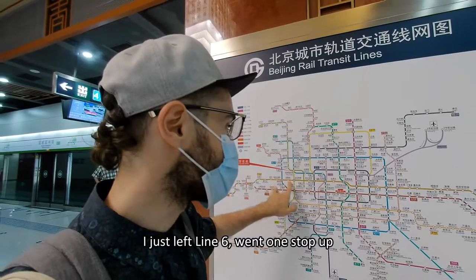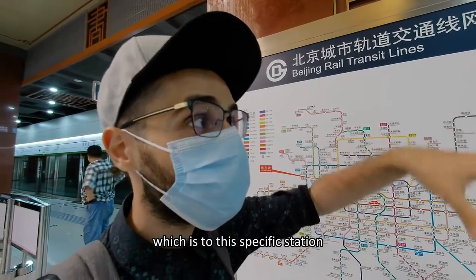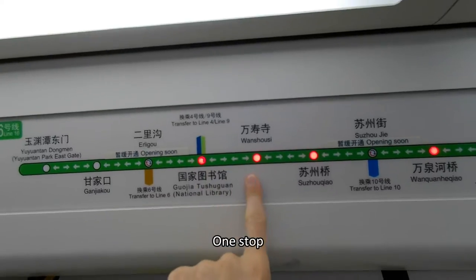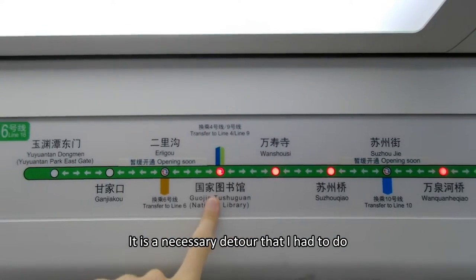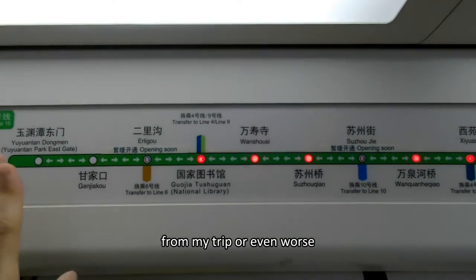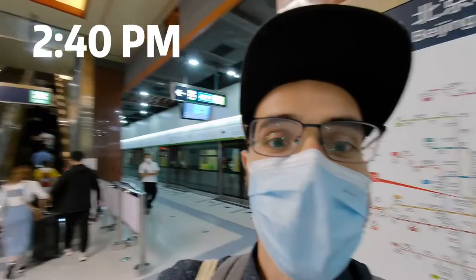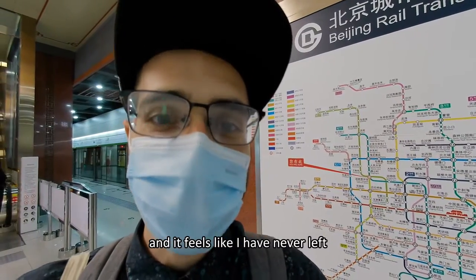I just left line 6, went one stop up on line 9, to this specific station, the National Library, and then from here, I'm going to move to line 16. One stop, just to mark check and then come back. It is a necessary detour that I had to do, otherwise I would have missed line 16 from my trip, or even worse, I would have had to go all the way to somewhere else and that would have just extended the journey. I am back to the National Library station and it feels like I have never left.